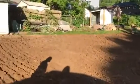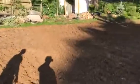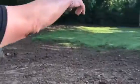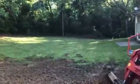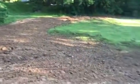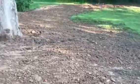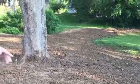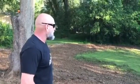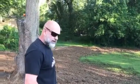We had a lot of dirt to get rid of, and luckily right over here at this ravine is where we dumped our dirt. Had to go through the city and deal with the neighbor next door. He was very cooperative. Now we're going to come in here and throw some grass seed down where we disturbed the neighbor's yard.